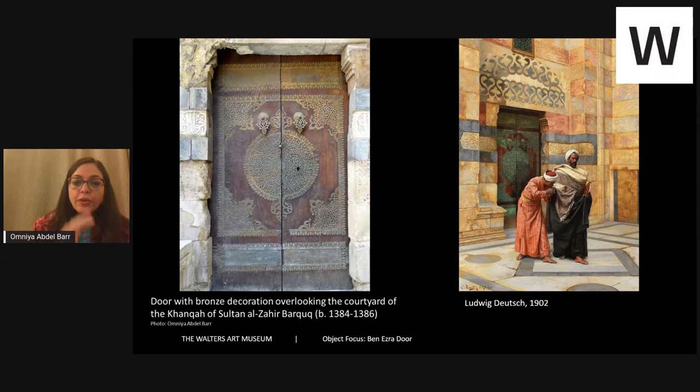And this one I picked for you because it's one of the most beautiful. It's called Khanka, because you would have Sufis living in it. And it's a madrasa because you would have students studying in it. And at the end, it's also a mosque. And you see how they have elaborately done the decoration of the medallion. It becomes extremely sophisticated. They added door knockers, but we still have this composition of the inscriptions on top and on the bottom, which we are finding in the Ben Ezra door.